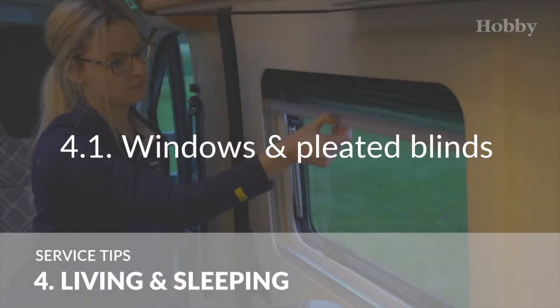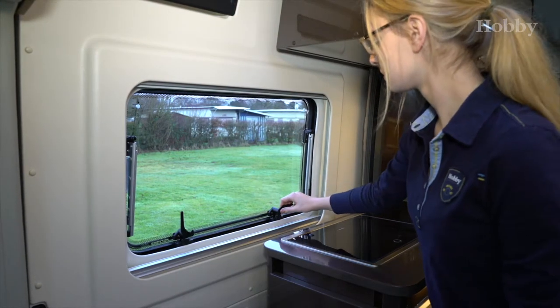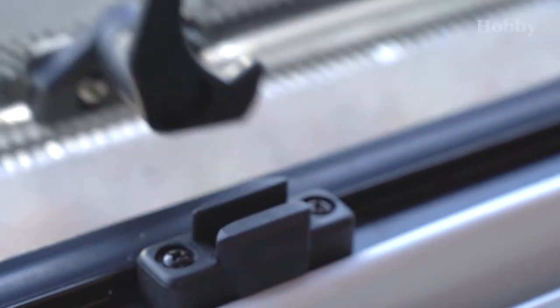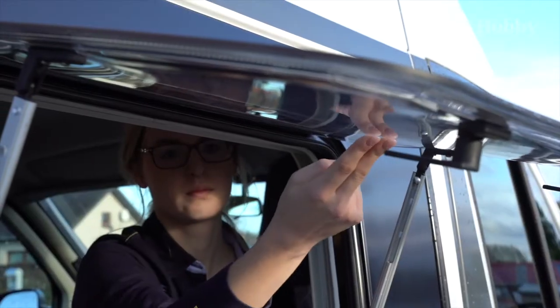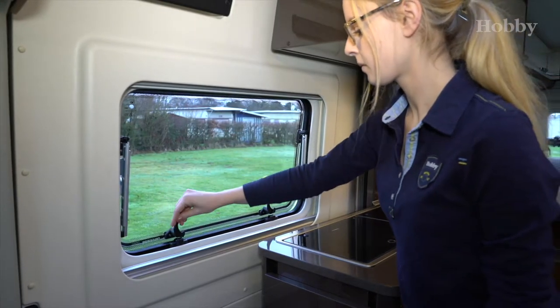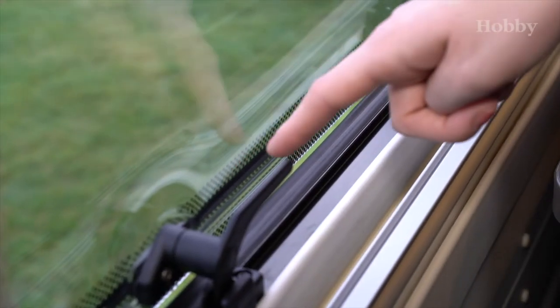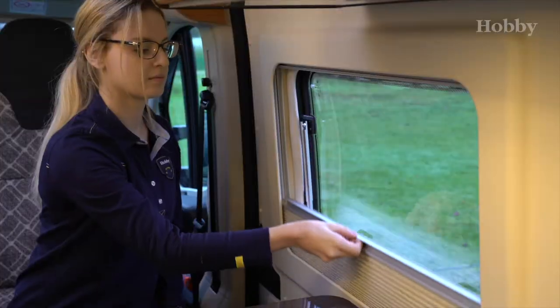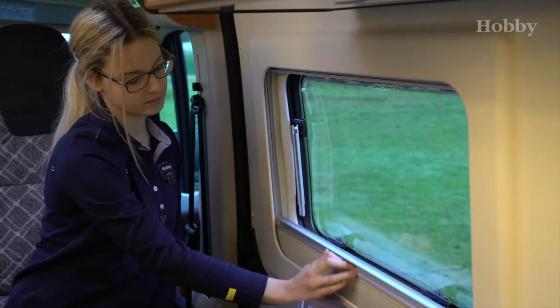Windows and pleated blinds. The safety locks on the windows are released by button. For fresh air, the windows can be opened in steps up to a 90-degree angle. To close a window, raise it slightly to release the locking mechanism. The window handles also provide a ventilation setting which keeps the window open a crack. The window combi cassette is equipped with a pleated blackout blind and insect screen.